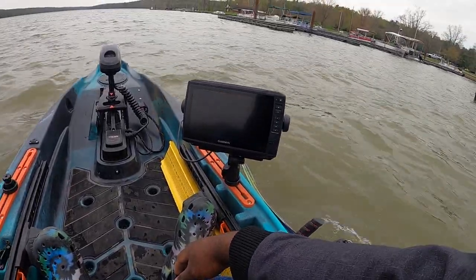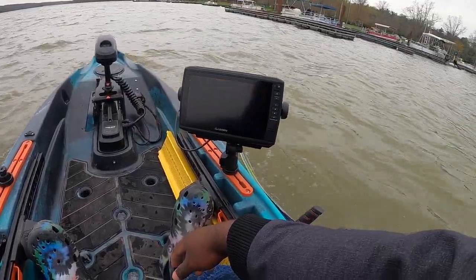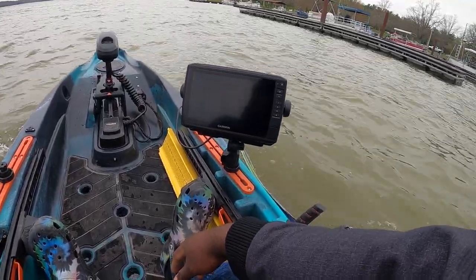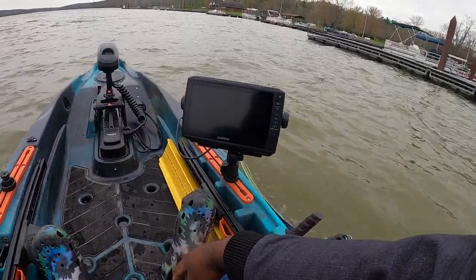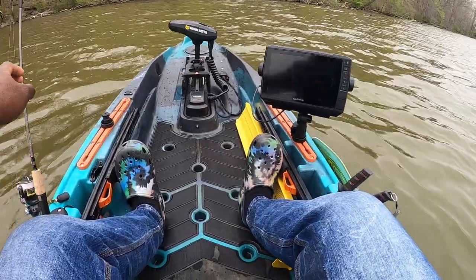The waves are picking up here today, so it ain't gonna be that easy. So, trying to locate some fish now. I'm gonna spot lock myself right over here.